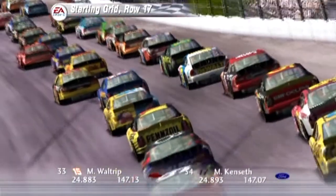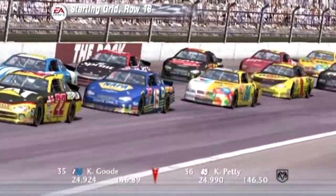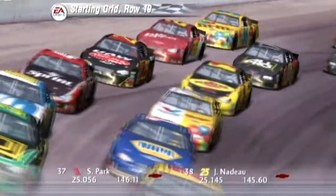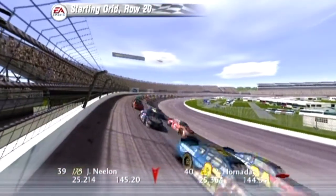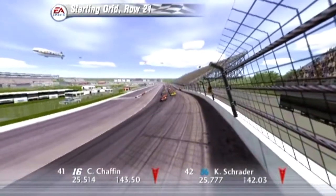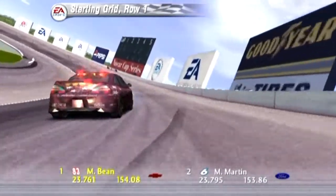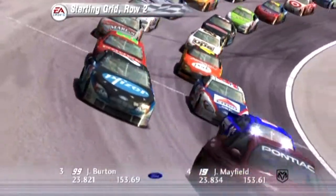Row 17 has the Napa Auto Parts Chevrolet and the DeWalt Power Tools Ford. Starting at row 18 will be the 136 car and the Sprint Dodge. In row 19 are the Pennzoil Chevrolet and the UAW Delphi Chevrolet. In row 20 are the 178 car and the 26 car. Back in row 21, we have the 16 car and the M&M's Pontiac. And rounding out the field is the Motorcraft Ford. And there you have it, ladies and gentlemen. There is the starting lineup for the Pop Secret Microwave Popcorn 400 here at North Carolina Speedway, aka The Rock, as given by MRN, the voice of NASCAR, Joe Moore and Barney Hall here on McBlam Racing.